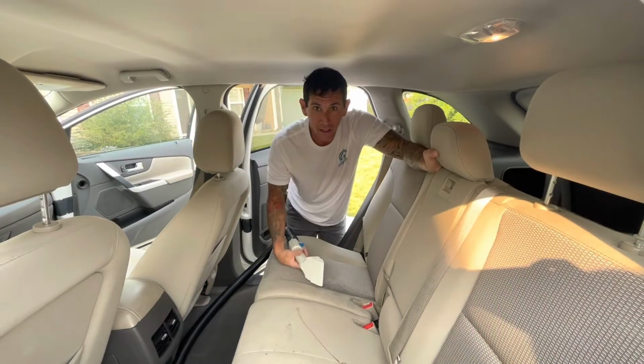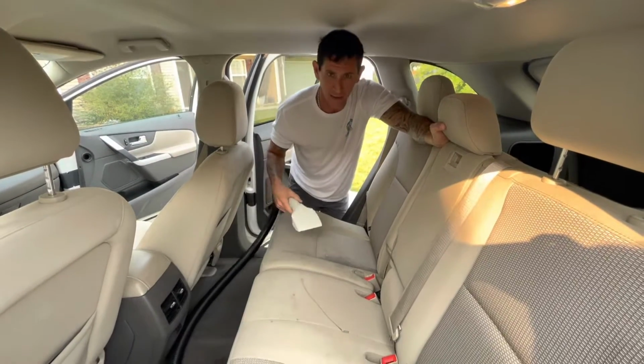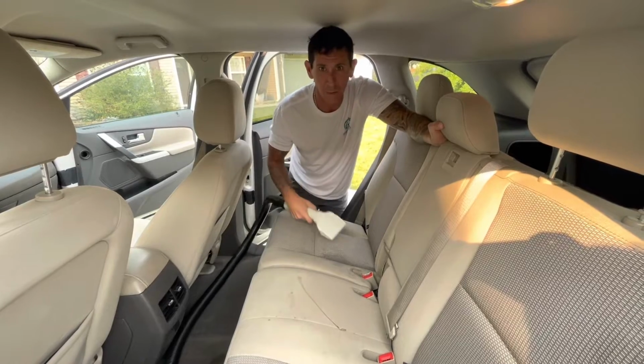Alright, today at Honu Clean, we're cleaning upholstery. Not the upholstery inside your house, we're cleaning the upholstery inside the car. That's right, we can clean upholstery inside your car.